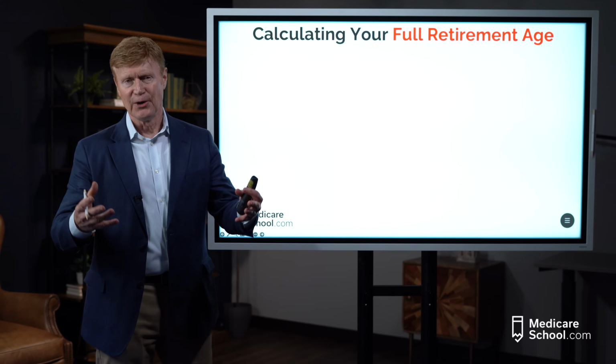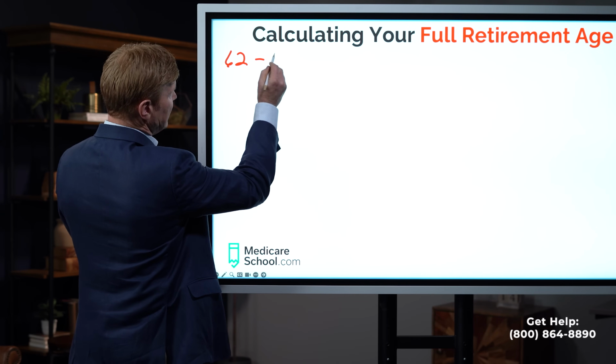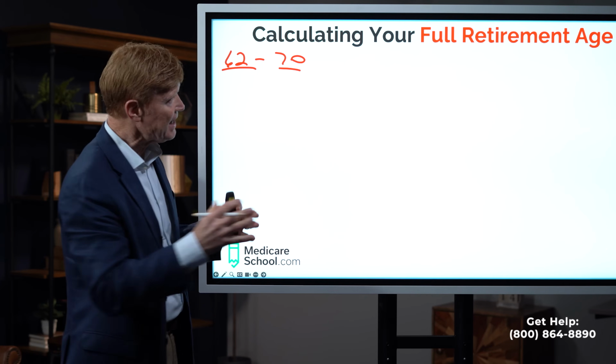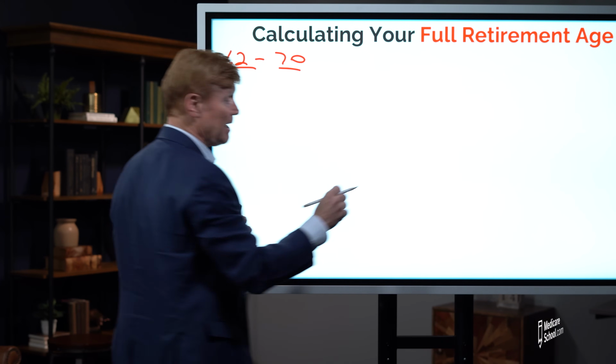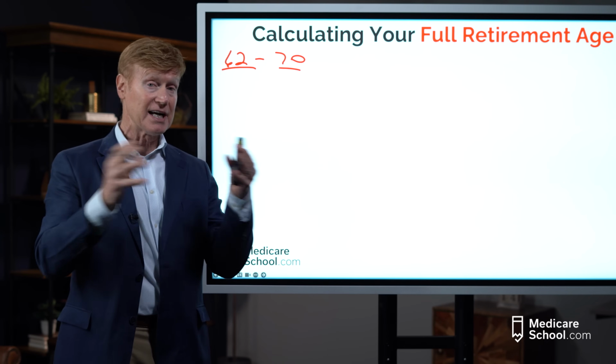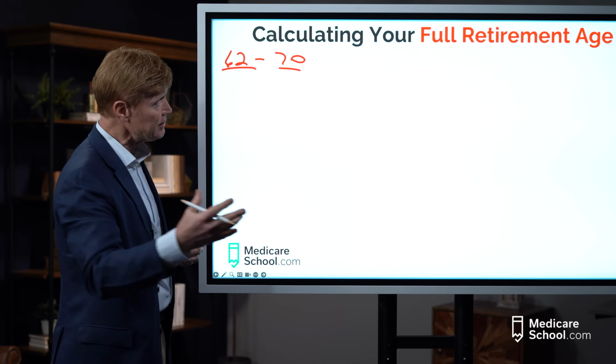Now, most of you know that we can start taking our Social Security benefits as early as age 62 and as late as age 70, somewhere in between there. But what we have to calculate is our full retirement age amount, because that has everything to do with how much we're going to get, as well as the consequences if we decide to go ahead and work while we're taking Social Security. So let's look at that real quickly.